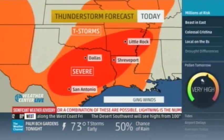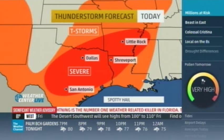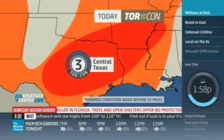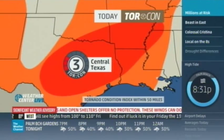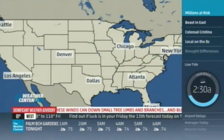The severe threat is mostly over on the east side and then down into the Texas area in the red area here. Hail, damaging winds, isolated tornadoes. I've given a TORCON of 3 there, a 30% chance of a tornado within 50 miles. I think there'll be a few tornadoes, probably not widespread, in that tornado watch area.